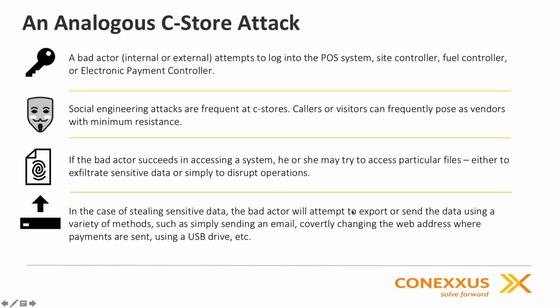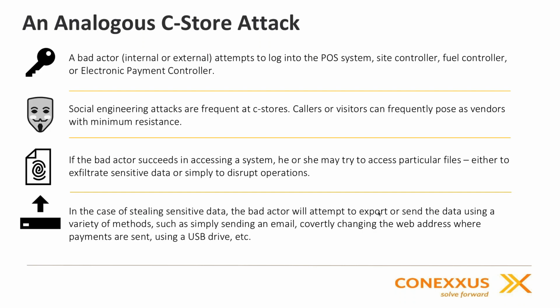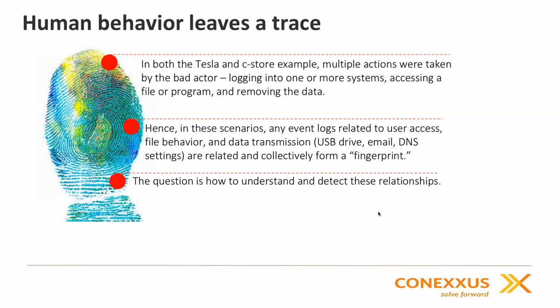And so what we're really talking about today is, given the fact that an attack features these different aspects, and I'll actually go back to the slide, it features finding a way into the system, then accessing the system and certain types of data, and then removing data. It's clear that we want to be able to somehow understand the relationship between these different activities. Human behavior, as we see in the slide, leaves a trace. Multiple actions were taken by the bad actor at Tesla to remove the data. And so hence in these scenarios, any of these event logs collectively form the attack fingerprint. And so our question today really is how to understand and detect these relationships.